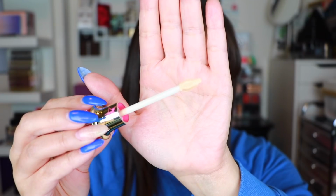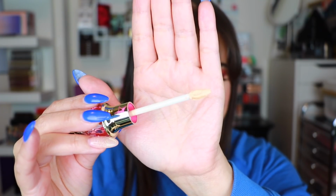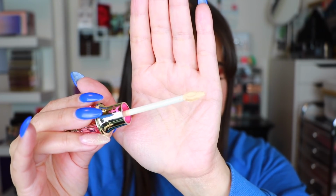It's really nice. Here's a close look at the applicators. You can see it is a bent doe foot applicator with an opening in the center that retains a lot of product. And you'll see in the demo that I was able to do both eyes with just a single dip of the wand.